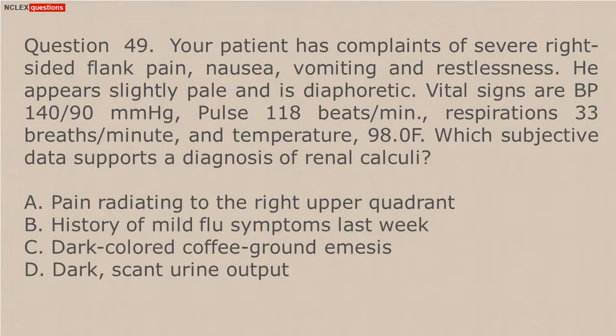Question 49. Your patient has complaints of severe right-sided flank pain, nausea, vomiting and restlessness. He appears slightly pale and is diaphoretic. Vital signs are BP 140/90 millimeters of mercury, pulse 118 beats per minute, respirations 33 breaths per minute, and temperature 98.0°F. Which subjective data supports a diagnosis of renal calculi?